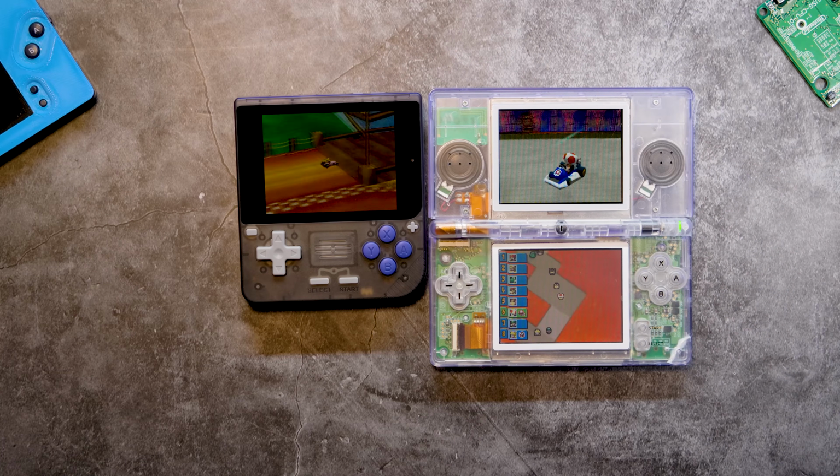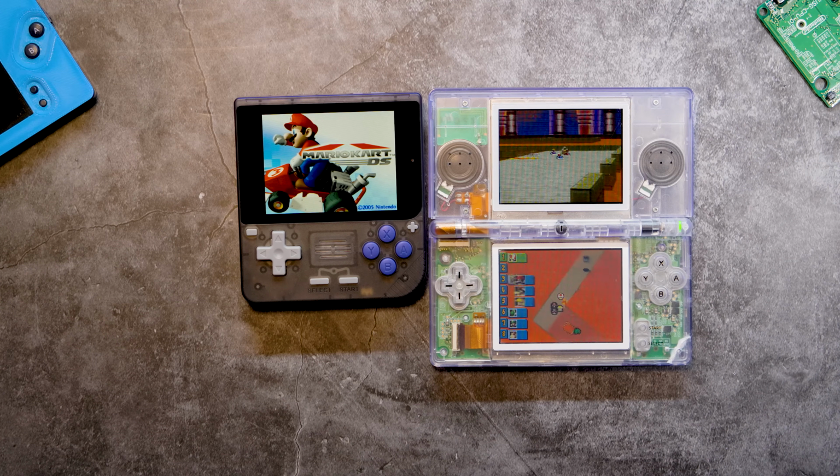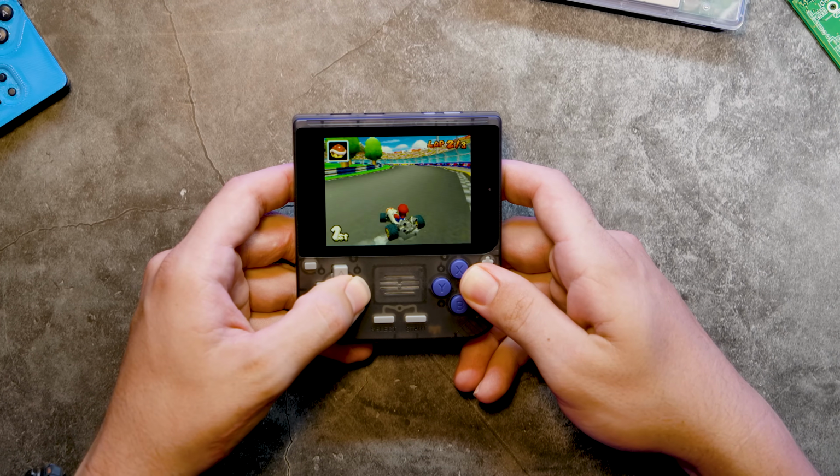And this is where it gets very interesting, because the Nintendo DS emulation on this device really wasn't covered when it was initially getting reviewed by other people. Now they have Nintendo DS working on this, and it plays great.